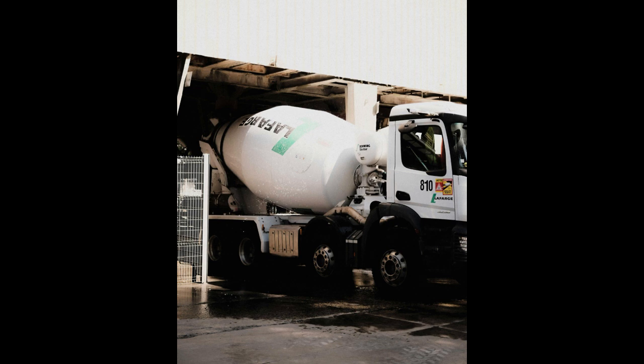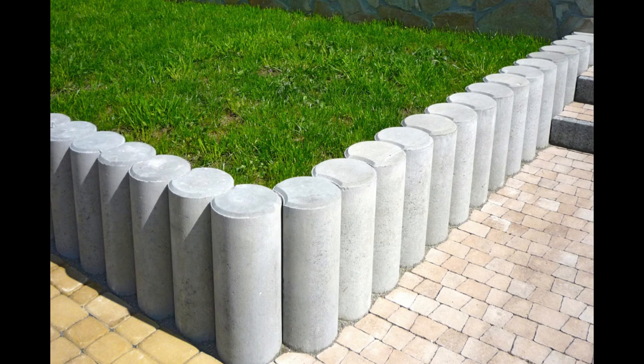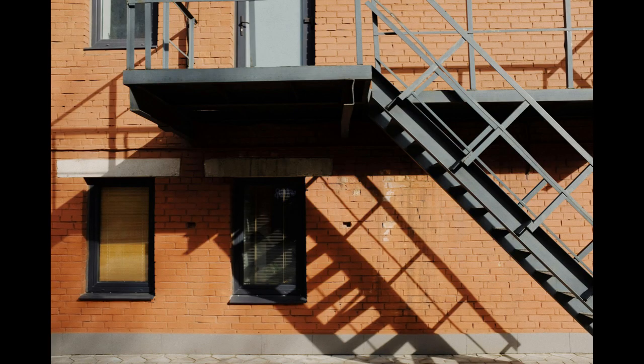3. Legal requirements. Register your business and obtain the necessary licenses and permits required to operate a RMC business in your area. This may include environmental permits, zoning approvals, and business licenses.